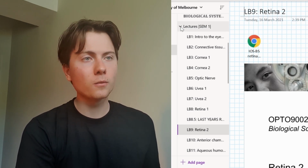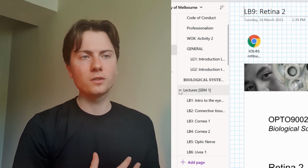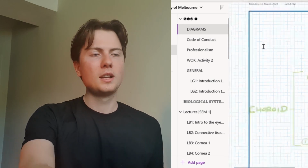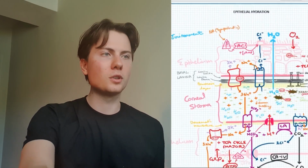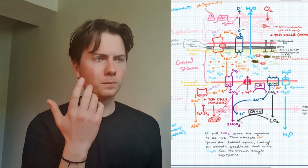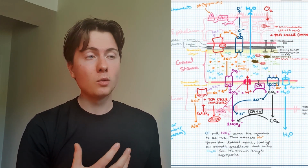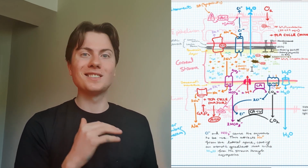I don't find that useful. If I do need to make a note, it'll usually be to summarize a piece of information for something that is quite complicated. And there I'll go up to here in diagrams, and I'll create these diagrams. So here you've got a diagram concerning all the ion channels of epithelium hydration within the cornea. And so this is a summary of a couple of lectures where I've summarized it and I've put it into one place, made it very visual so that I can see it a lot easier.